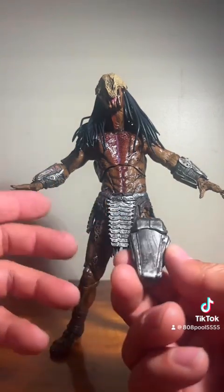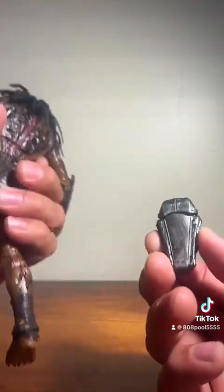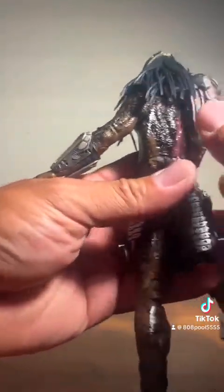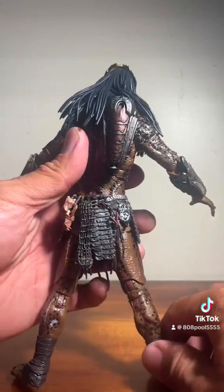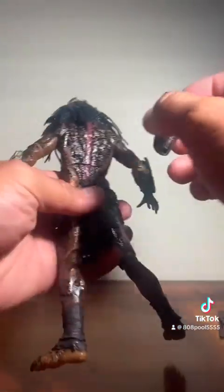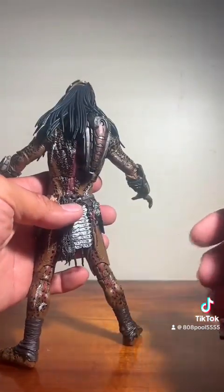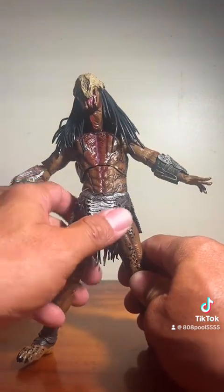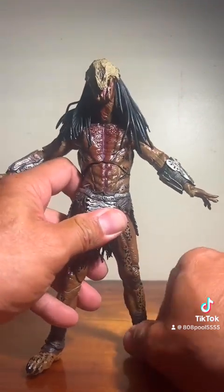Like, there's no way to attach it to his back. I was looking for a peg, but check this out. It's magnetic. I've never seen that before. That's awesome. It just goes on just like that. So you can store everything, and it's pretty contained like that. I mean, that's a pretty good idea.